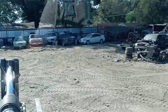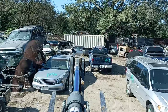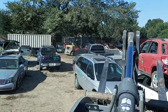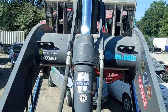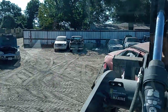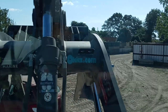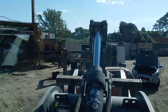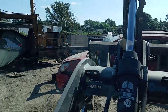So we're gonna start in on these cars right here. Cadillac, of course, Nissan Frontier action, minivan, Impala, pretty much your standard little deal. Little S10, pickup truck, regular old junk. I guess you could say the Suzuki's the oddball of the batch. I can get it to sit up there nice and easy.